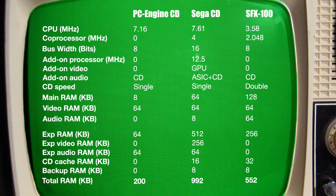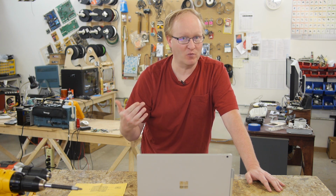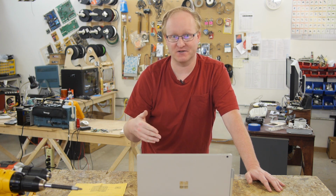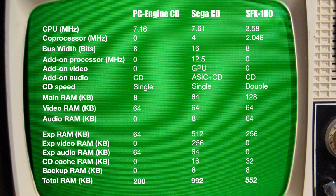Now, the Sony PlayStation add-on for the Super Nintendo did not have a coprocessor or an audio coprocessor of any kind, which means it wouldn't have added anything to the graphical capabilities. It did have more RAM though. So the cartridge that we had to plug in to load the CD has 256K of work RAM, so that triples the amount of work RAM in the system.